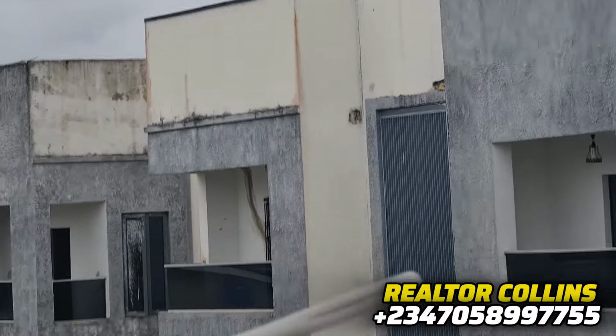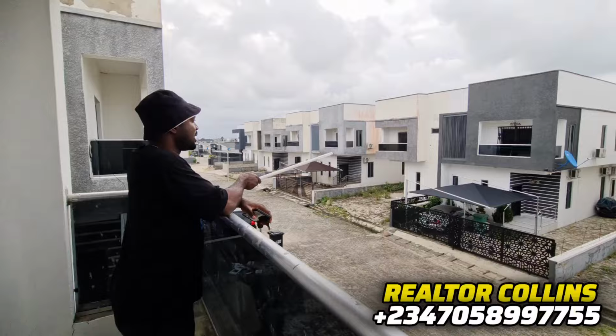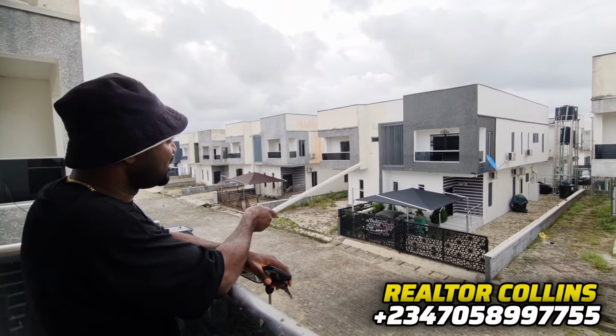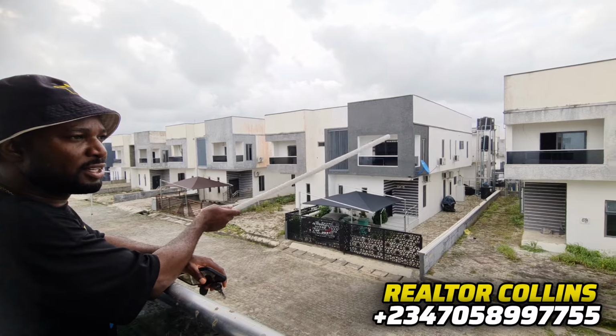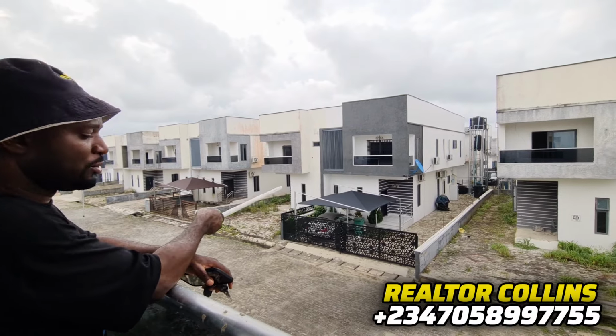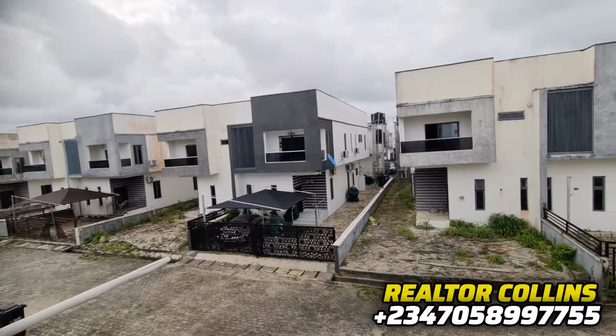Now, look at this person's building. Look at this smart house. You see how this man designed his building? Show them that house. You see that house? That has a DSTV. See how he designed that? Very fine. So once you retouch this house, you will like it. See that carport, you can add it to your own. See how they put a gate for their own, you can also add it to your own, okay?